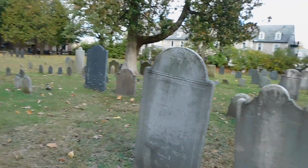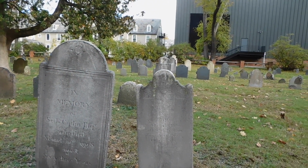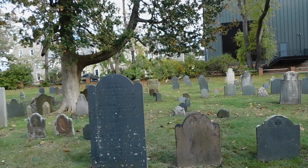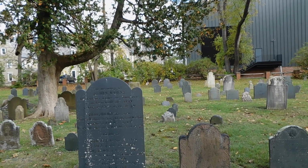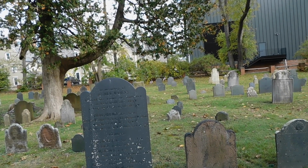That's their monument. 63 years in memory of Seth Catlin, who died March 19th, 1798. James Corse, first of the name in the American Deerfield, 1690, May 15, 1690, age 50.